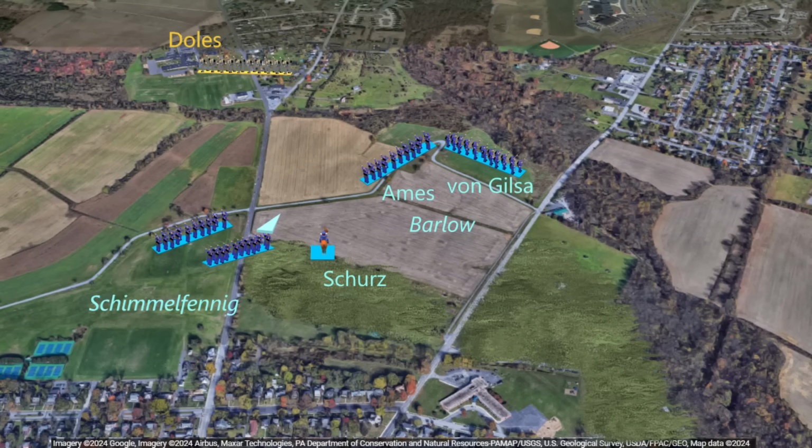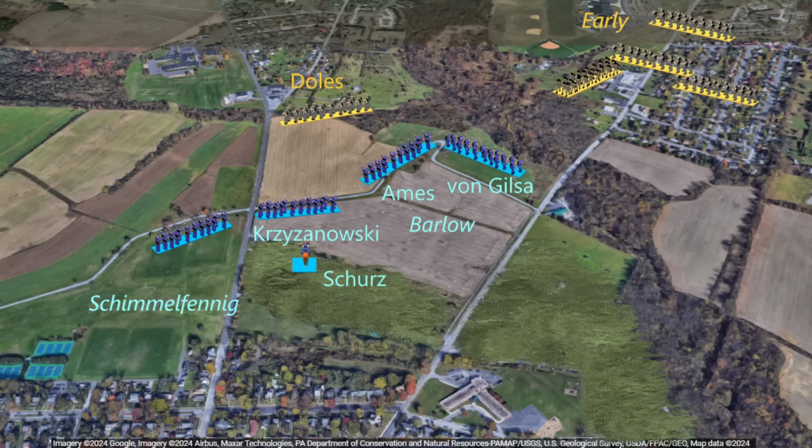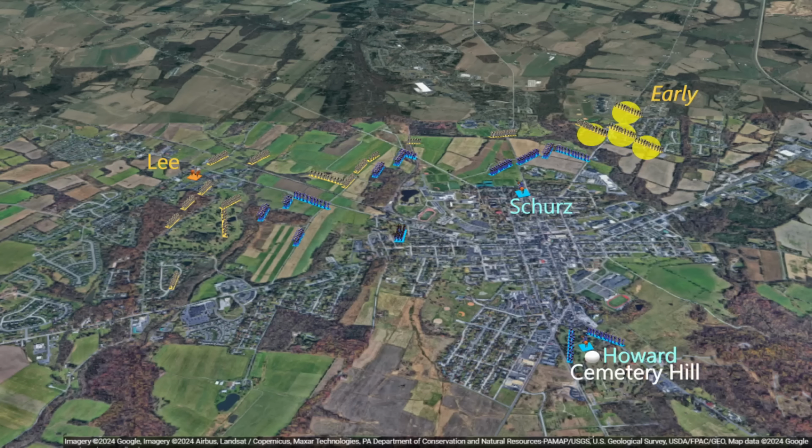Szymanowski has moved forward to fill the gap. But the rebels have been moving too. Doles moves toward the exposed flank in concert with Jubal Early's division now coming down the Harrisburg Road. At about 2:45, the rebel lines appear in front of Schurz's corps. We will zoom out. With Early's arrival, the rebels are now completing an arc around the whole Union line. Schurz puts another request into Steinwehr at Cemetery Hill for support. Steinwehr releases Coster's brigade. Coster moves from Cemetery Hill toward Schurz's line.